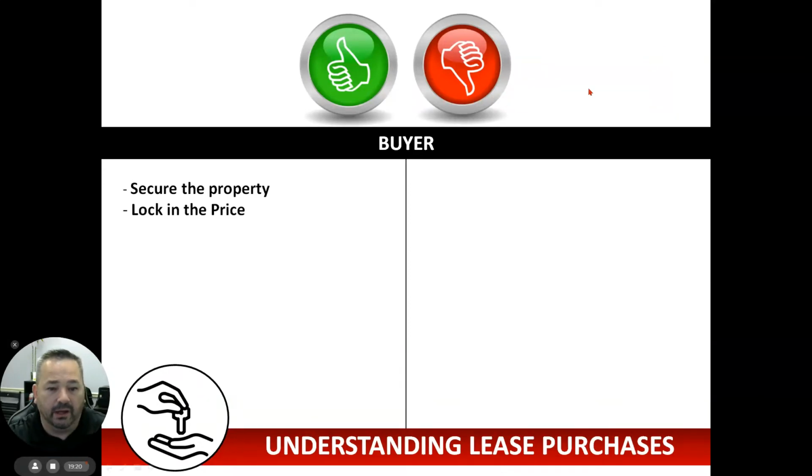The negatives are, one, you might guess wrong. And what do I mean by that? So let's unpack it for the buyer side, because the reasons here look very different than the seller side. I'm not going to buy this property for 3 years or 2 years. Do I know today what my life is going to look like in 2 years? Here I've put extra money down. I'm paying extra money every month.